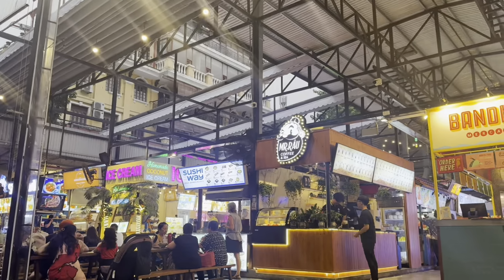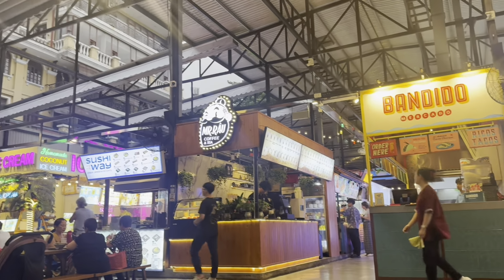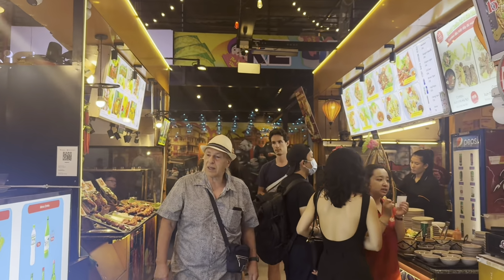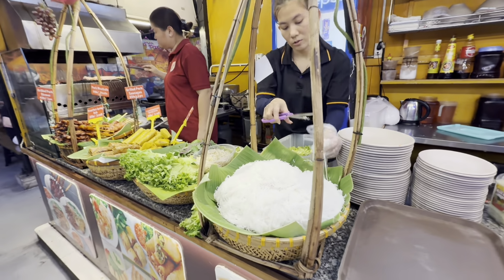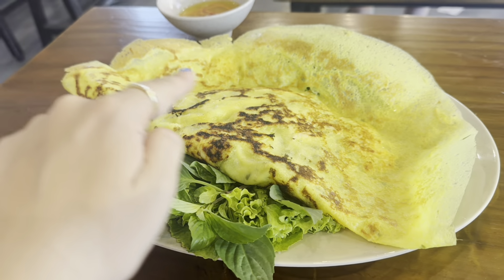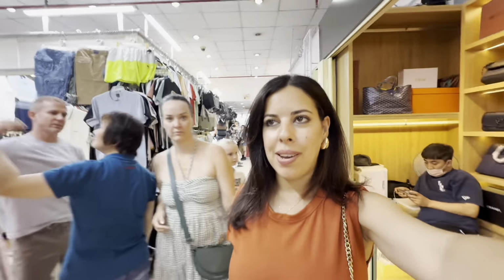This is the location. It is street food, but more like modern. This is the Vietnamese pancake. It's huge. To an indoor market called Saigon Square. This place you can find a lot of A-grade quality, fake designer things for affordable prices.